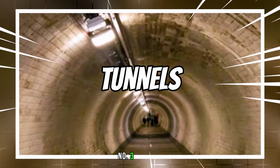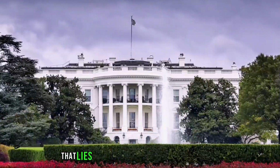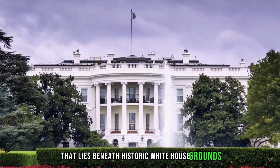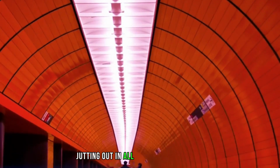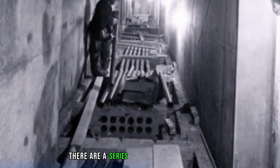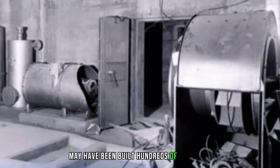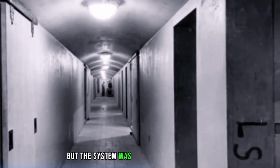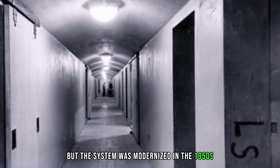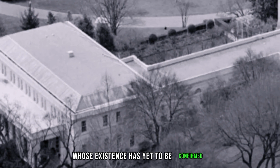Number 3. Tunnels. The Operations Center isn't the only secret that lies beneath historic White House grounds. Jutting out in all different directions to locations throughout Washington, D.C., there are a series of underground tunnels. The first tunnels may have been built hundreds of years ago, but the system was modernized in the 1950s. There are several rumored tunnels whose existence has yet to be confirmed.